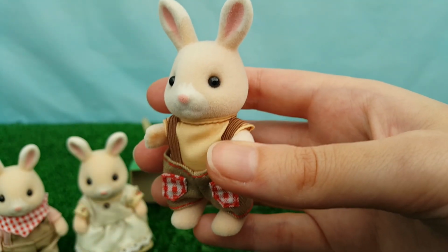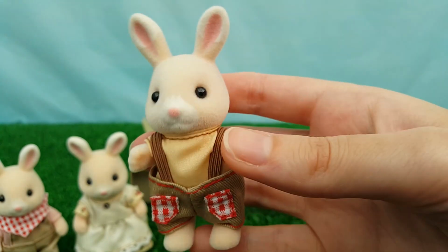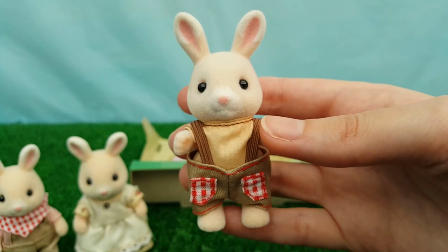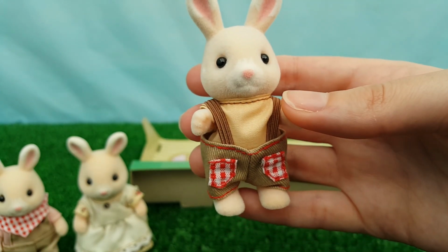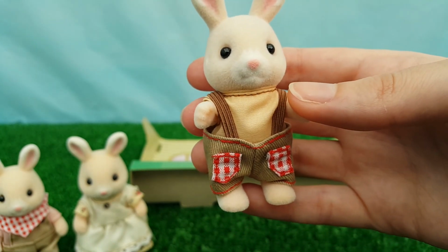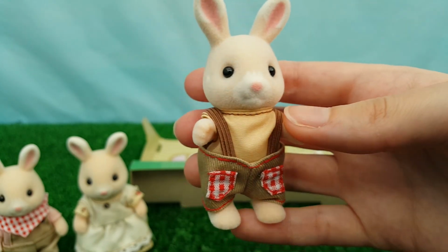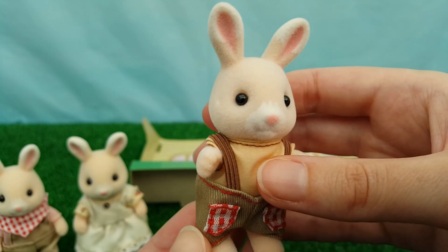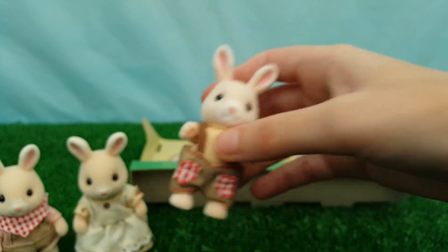So Petal is apparently a very curious little rabbit, and he's really knowledgeable about history and is taught lots about history by his grandfather and mysterious stories by his grandmother, and he loves to go on adventures with everyone.